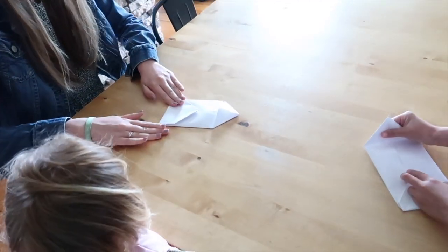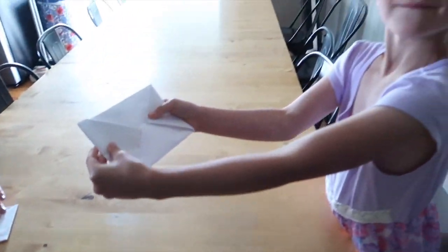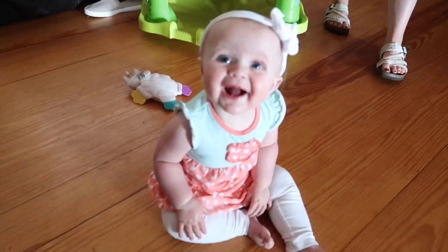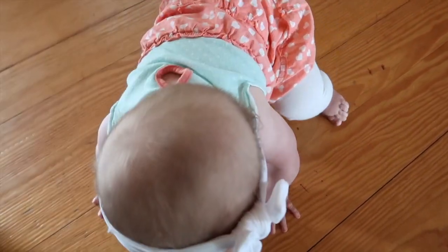So Josh and three of the girls have already left, and everybody else that's here usually just kind of hangs out. This morning, what are y'all making? An envelope. Making an envelope out of paper. And Millie, are you hanging out waiting on Mama? Come on, she said, pick me up, Mama. Come on, sweetheart.